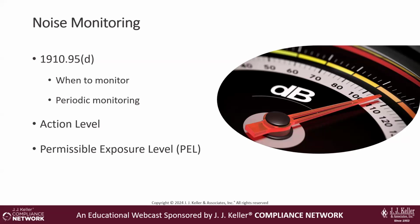Now, I just mentioned actionable levels. So this brings up a question we get often from clients. What is the difference between an action level and a permissible exposure level? To put it in simple terms, the action level, or AL, is a concentration designated for a specific substance, and it's calculated as an 8-hour time-weighted average, which initiates certain required activities, often like exposure monitoring and medical surveillance in some cases.